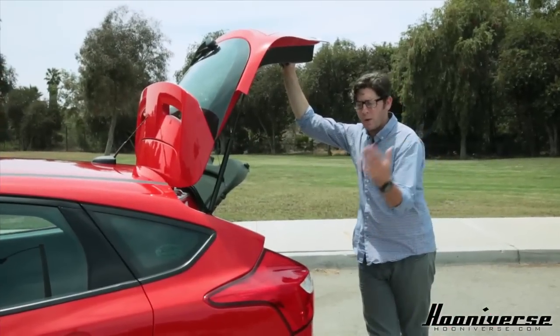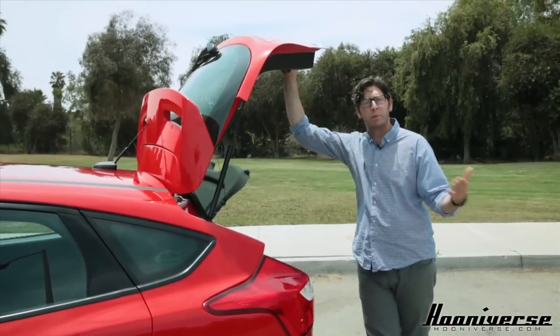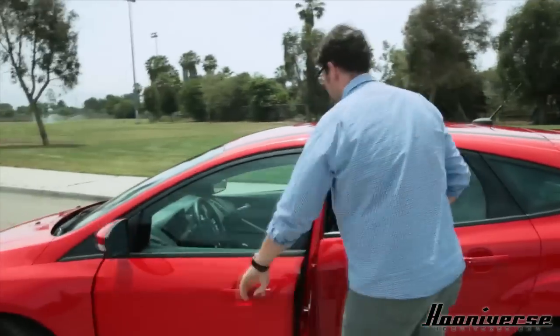Some of you might be asking why we're not getting a sedan version of this. Well, stop, don't ask that. This is what they drive in Europe. We complain that we don't get the cars from Europe. We finally got one. It's a hatchback, it's got utility. Now let's go take a look inside, because that's where the magic happens.